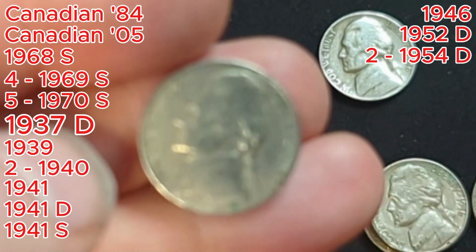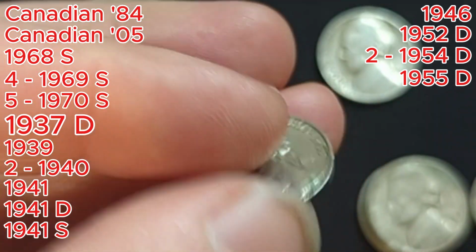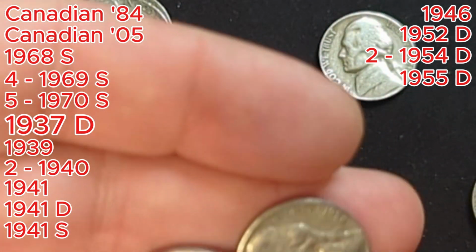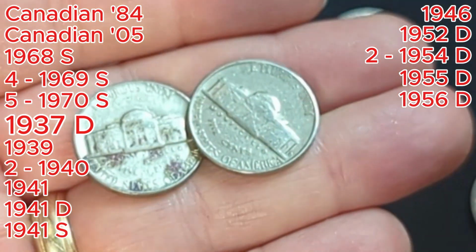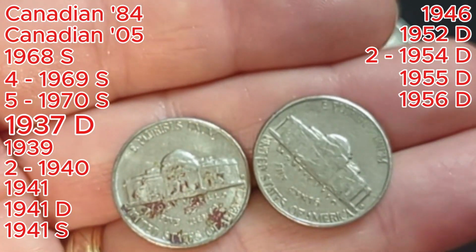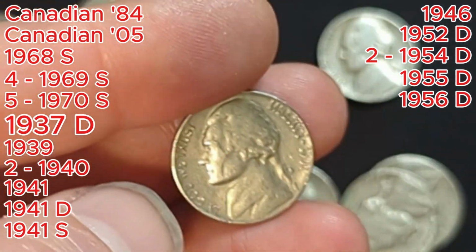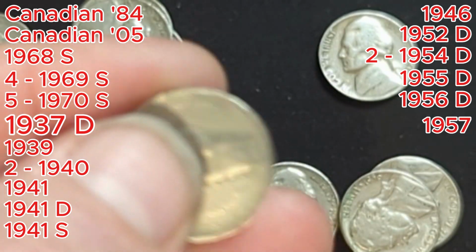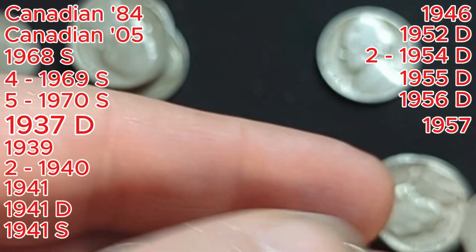But 1955, Denver mint. We had our two from the 1956, and that is Denver and Denver. So 56 Denvers. We have the 1957, and that is a Philadelphia. That was the odd one out. I knew I had one in here somewhere.